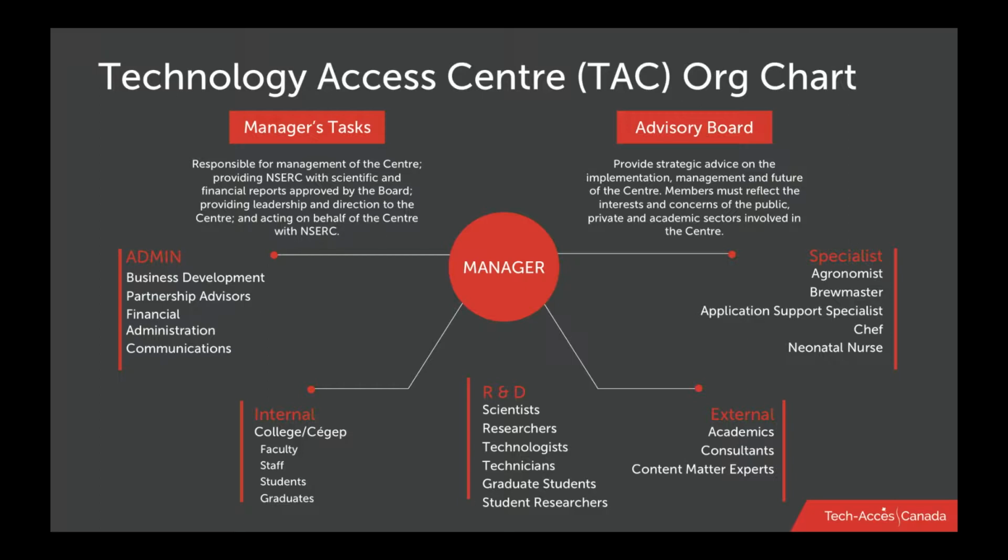And again, what makes the TACs unique in the college applied research space is normally when a college is doing an applied research project, they'll second a faculty member and instructor, deploy them on the project, and then when it's done, that faculty member is released back into the hallowed halls of academia. The TAC, on the other hand, has a dedicated R&D team. So they have a manager, the administrative operations support, as well as dedicated researchers, technicians, technologists who are there every day, day in, day out, project in, project out. And they're also able to draw on internal resources from their college or CEGEP that they're affiliated with, faculty, staff, students, graduates, as well as external experts as needed, when needed, on a project-by-project basis.